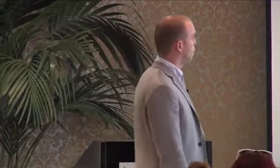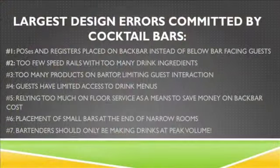All right, number 3, too many products on the bar top, limiting guest interaction. I've seen this trend recently where what used to be a 4-inch bar rail, where we're making drinks, has now all of a sudden become like 36 inches. And I'm like, what are you guys doing with all that space? Why do you need that, right? And there's so much stuff on the bar top now. It's like when you want to talk to a guest in some of these bars, it's like, hi, I'm Bobby, I'd like to take your order, right? And they can't even see you because you've got so much stuff in front of you, right?